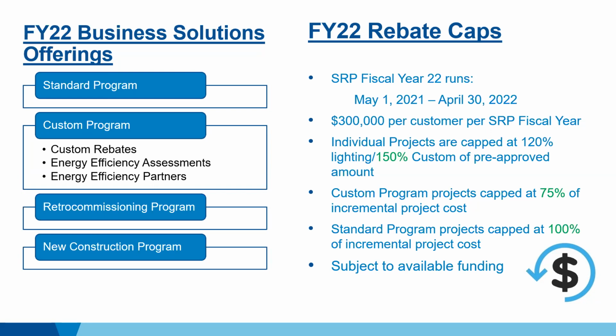Do keep in mind some of the overall customer cap issues. SRP runs on a fiscal year. That's May 1st through April 30th. And for that fiscal year, every year, a customer is limited to $300,000 per year. And that's across all sites that fall within that customer. So if you're like a school district and you have a bunch of different sites, we still would cap it based on $300,000 across all of those sites.